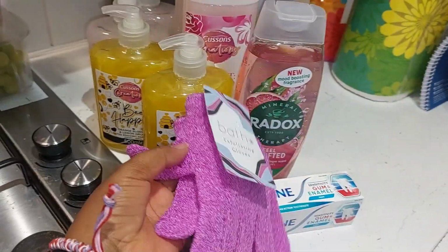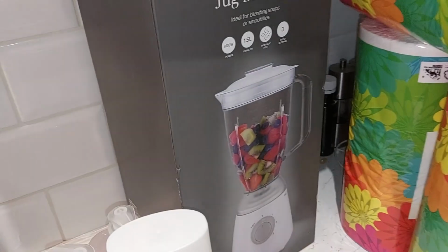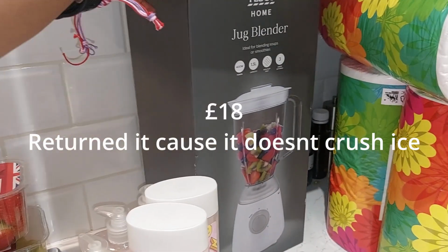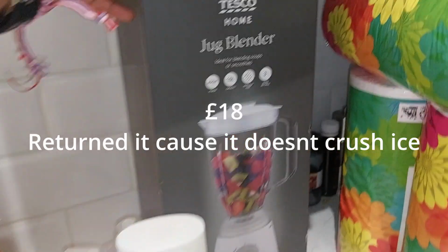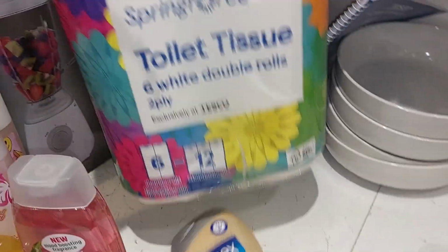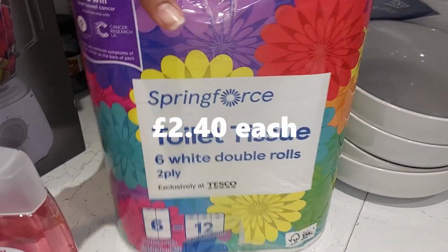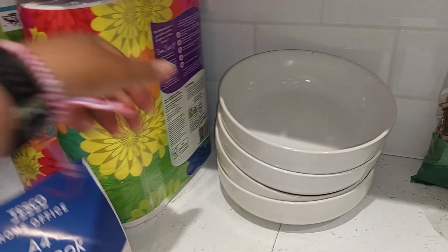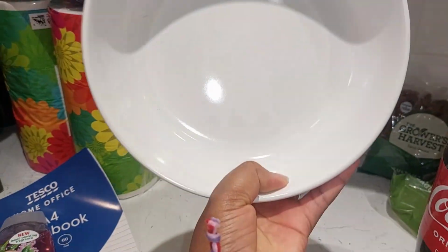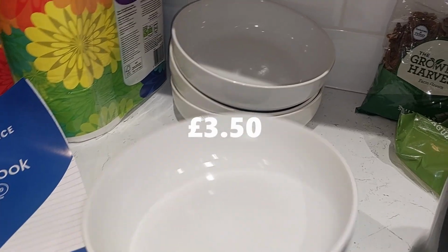And then I've got these exfoliating gloves because my ones are no longer effective. I also got this jug blender because I want to start having some smoothies and see how it goes. We usually buy these Tesco toilet tissue paper because there's 6 in a pack and they're very affordable. Daddy got this notebook for himself. I got these pasta bowls because I can already imagine myself doing a nice salad in these, or breakfast in there.